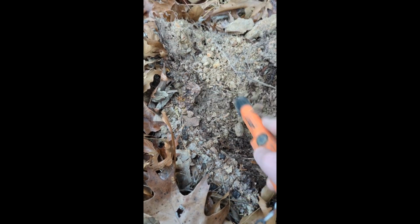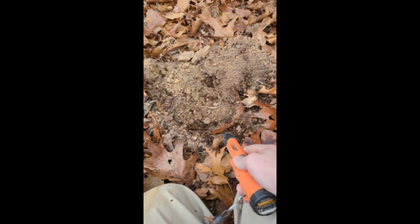Did you guys ever notice that there's 2 kinds of metal detectorists in the world? There's the ones that lay their detector on the ground, and there's the ones that stand it up.